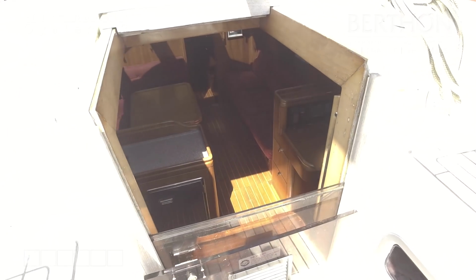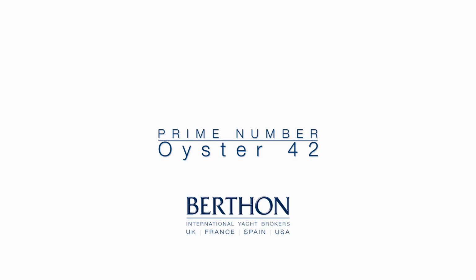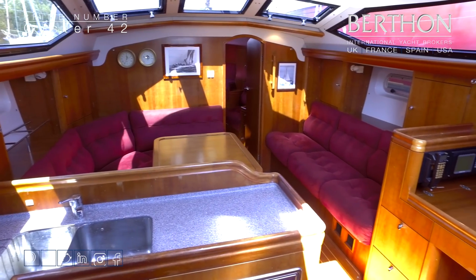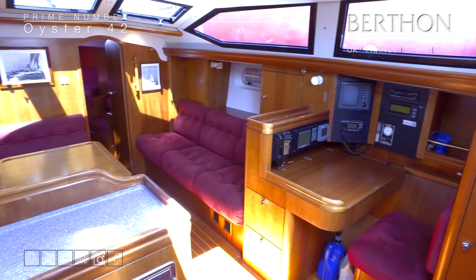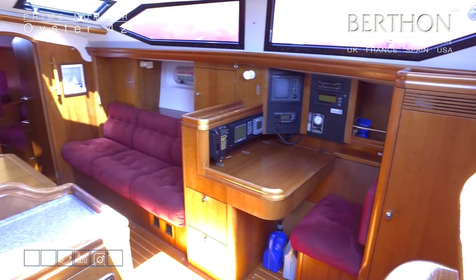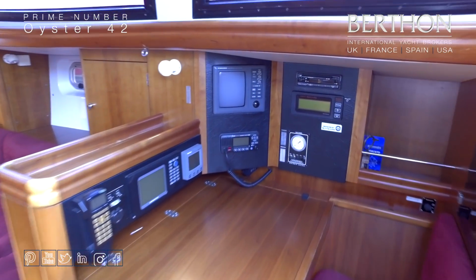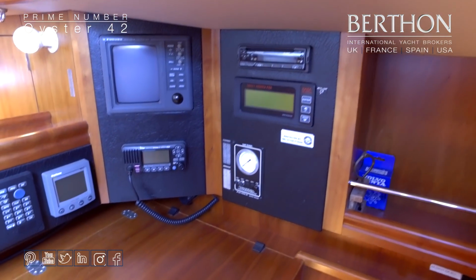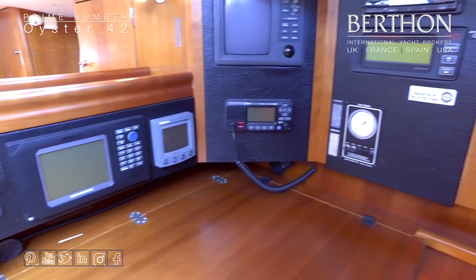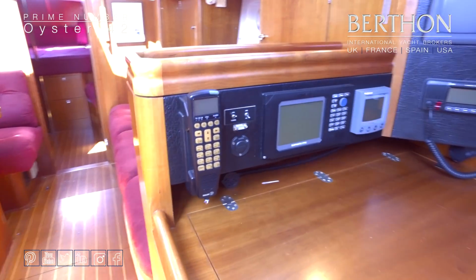Okay, so stepping below. I think one of the features that sets this yacht apart is the interior fit out, which at the time was described by Yachting World as having a satisfying feeling of quality, which I think is very true. Although she's 42 feet, she displays all the fit out and cabinetry traits of her larger sister ships.